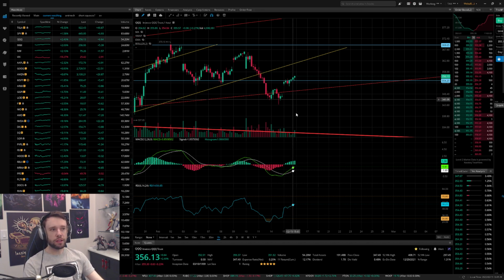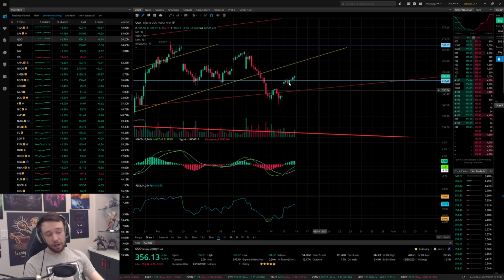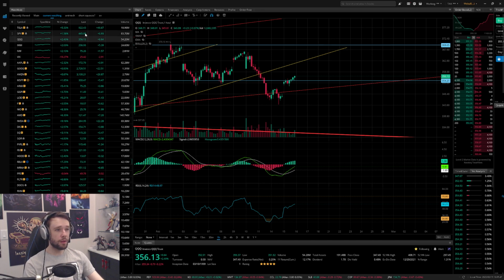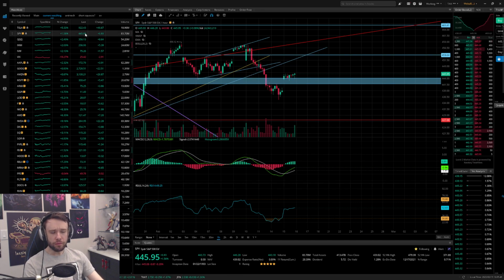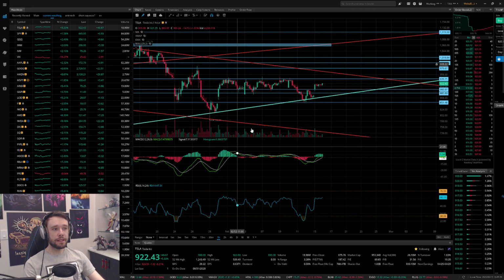Either that happens, or we start forming this kind of pennant over here, which would be honestly a fairly bearish pennant, but it can easily resolve to the bull side as well. It really depends on what happens with the whole FOMC meeting, Russia, Ukraine. If that starts easing up, then we're definitely going to start rallying. Maybe inflation starts inflecting to the downside, all that kind of stuff. But all in all, that's essentially what I'm expecting, guys.